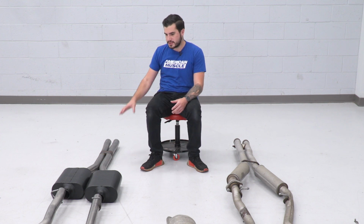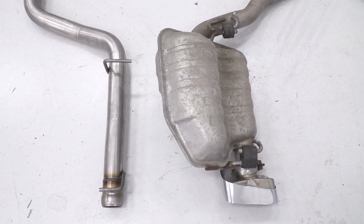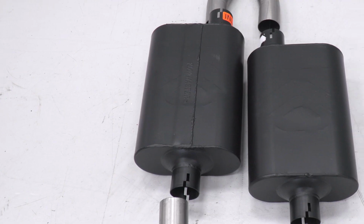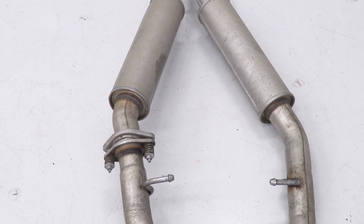This is also fully 2.5-inch 409 stainless steel. It's 16 gauge steel. Now this steel is going to be more corrosion and rust resistant than something like an aluminized steel. It's not going to be as durable as a 304 stainless, but it is still durable enough for guys located in, say, wintry weather areas like we are here. We see a lot of road salt. Having something like a 409 definitely goes a long way for corrosion and rust resistance.